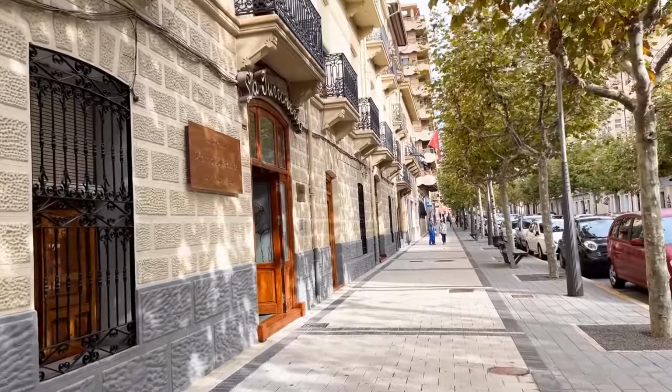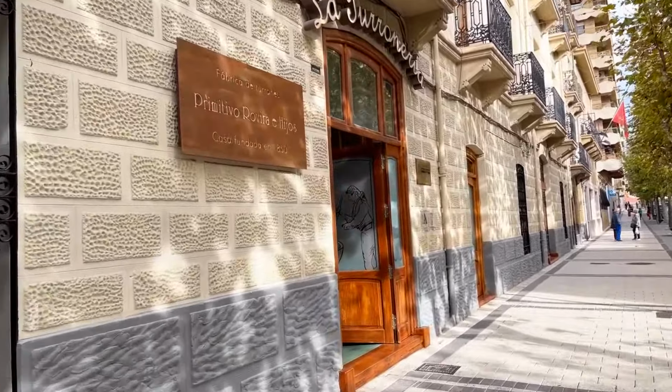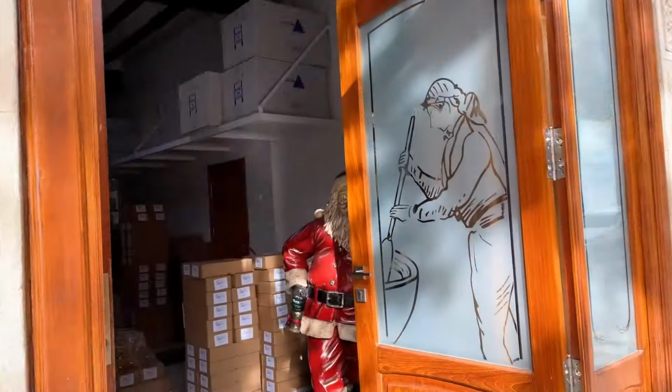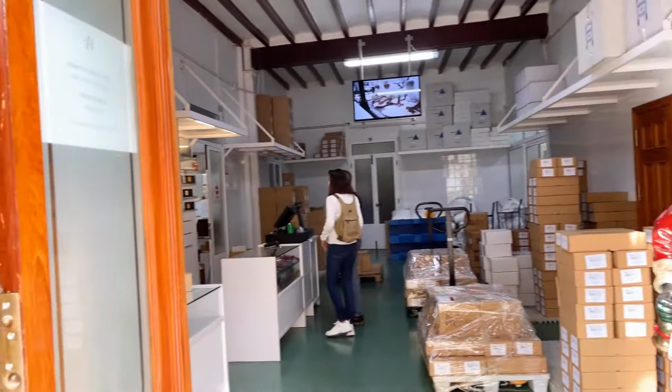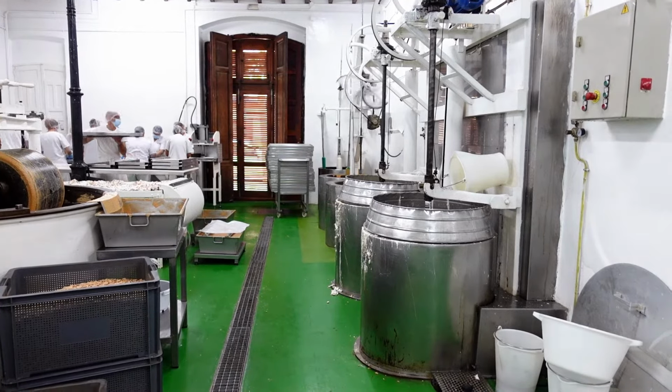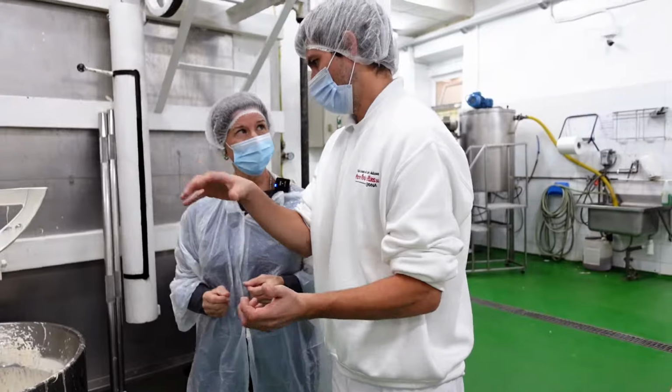We're about to experience one of the best Christmas treats you could ever have because we're visiting Primitivo and Sons, the oldest producer in Jijona, dating back to 1850, who graciously provided a glimpse into their multi-step, multi-day production. So we suited up in bonnets and gowns for a personal tour guided by 6th generation Primitivo.